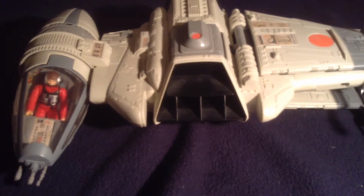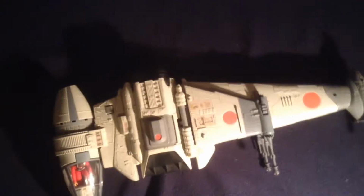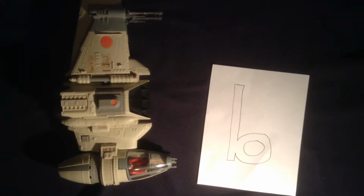So why is it called a B-Wing? Well, if we change our perspective slightly, give it a little rotation, slide that up there, there you go, it's a B-Wing.